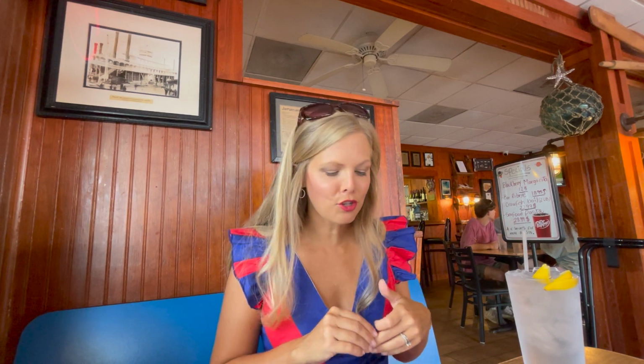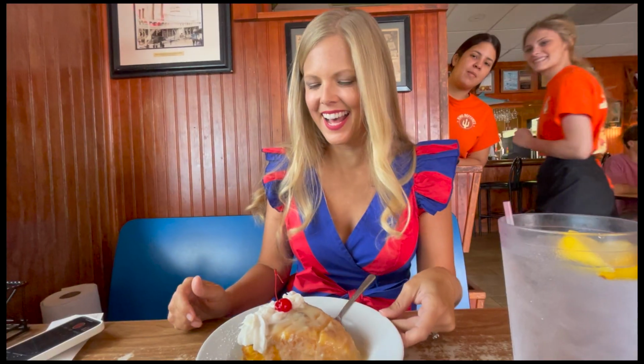They only have a few things on their dessert menu. They have key lime pie and homemade bread pudding and things of that nature. So this one will probably take the cake for most out-of-the-box cheesecake on the island.